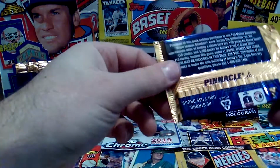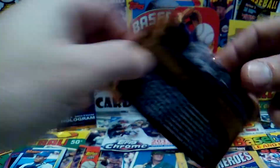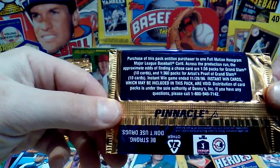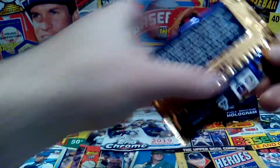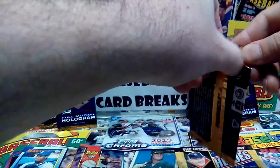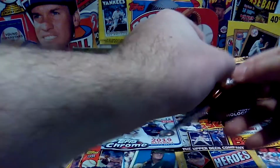Oh, there's actually some information on the back here. Let's see what it says. It says, be strong, don't use drugs. And then it's got some odds there. Instant win cards, which may be included in this pack, are void. So hopefully we don't pull any of those, because I think it ended back in 96. That was a good year. I graduated in 96. All right, pack number 1 of 16 Pinnacle full motion holograms.